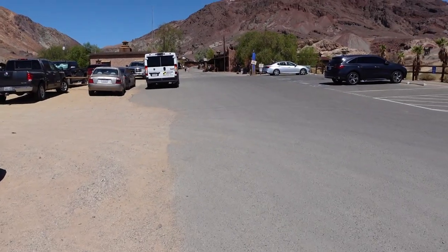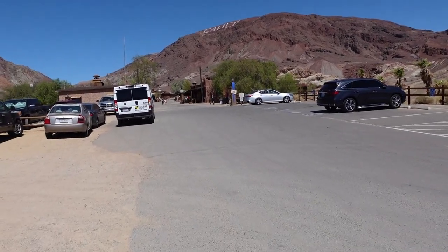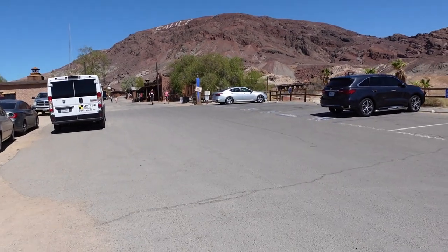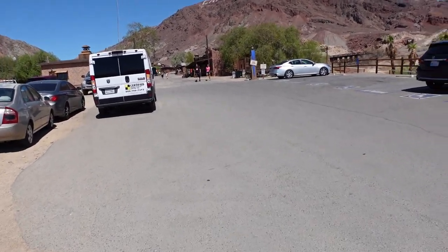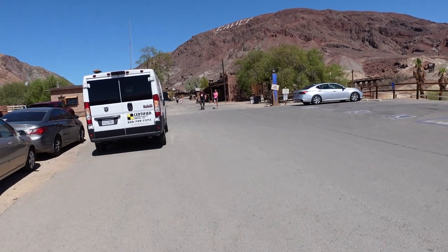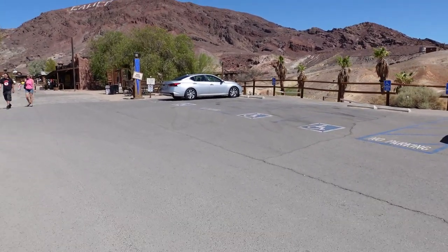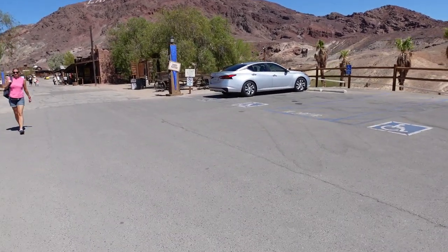So there is a whole bunch of shops and restaurants here as well. It looks quite small, doesn't it? But apparently there's, what we've got here, 1, 2, 3, 4, 5, there's six. A whole town worth of stuff. And a saloon, and a couple of restaurants, and there's a train ride, which is nice, seeing something different.